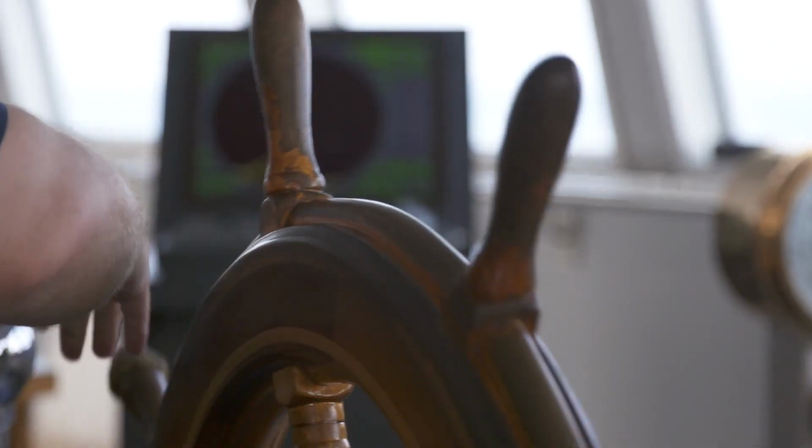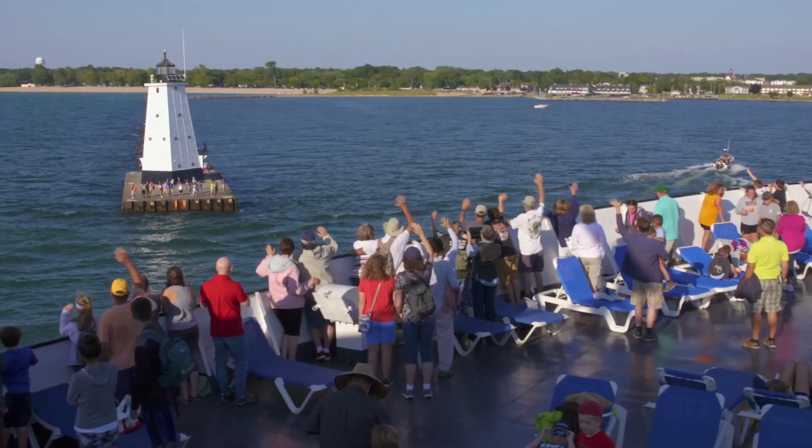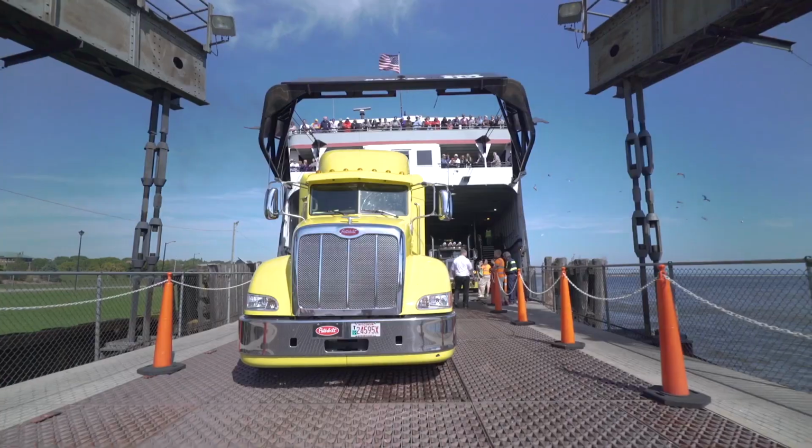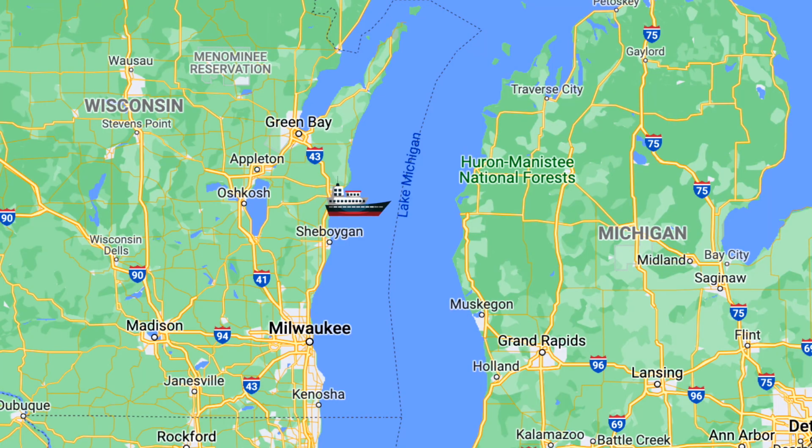During her cruising season, the SS Badger can carry up to 600 passengers and 180 vehicles, including RVs and even commercial trucks. The ferry ride is a 4-hour trip across Lake Michigan from Manitowoc, Wisconsin to Ludington, Michigan. Normally what would be a 6.5-hour drive. And this way you get to experience a whole new way of seeing Michigan and Wisconsin from the lake.